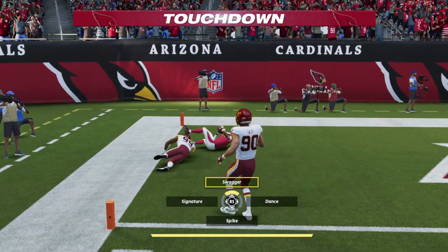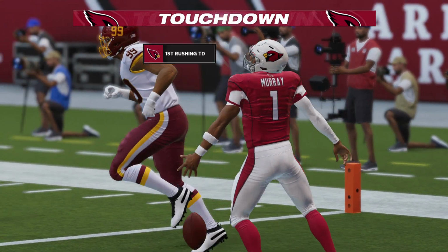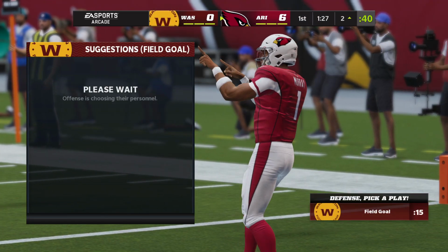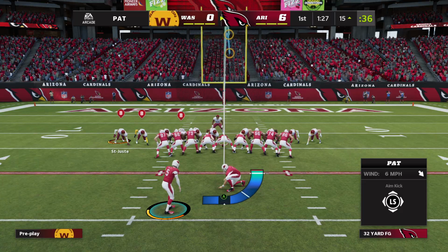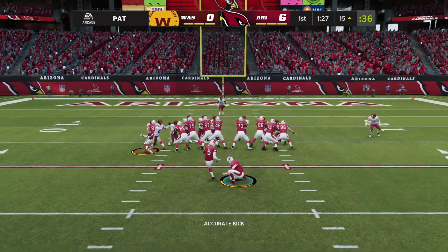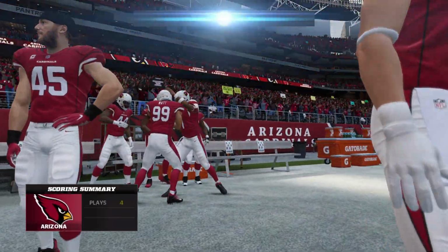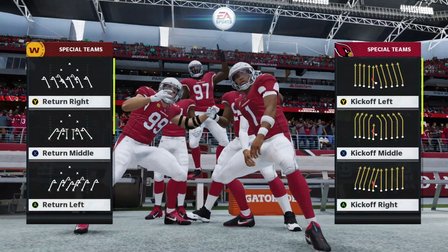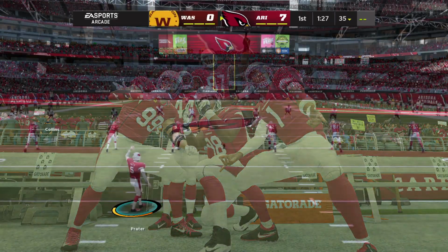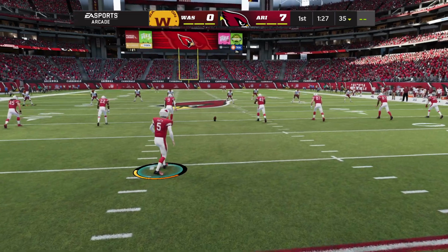And he'll take this one in for the Arizona touchdown. Kyler Murray, a 10-yard touchdown run. And the Cardinals take it all the way down the field and score on the opening drive. Extra point good by Prater, and that makes the score 7-0. A drive there of just 4 plays. And the play that polished it off was the touchdown run by Kyler Murray.